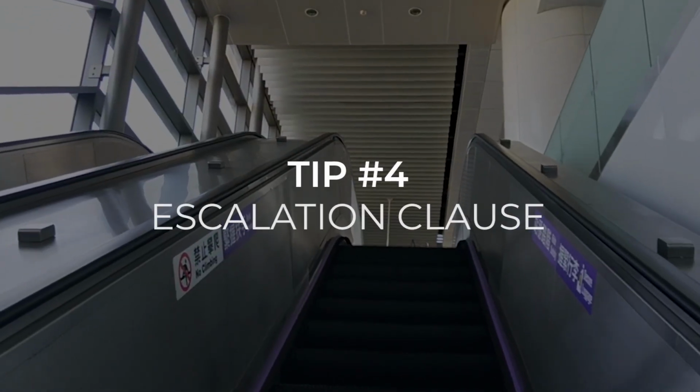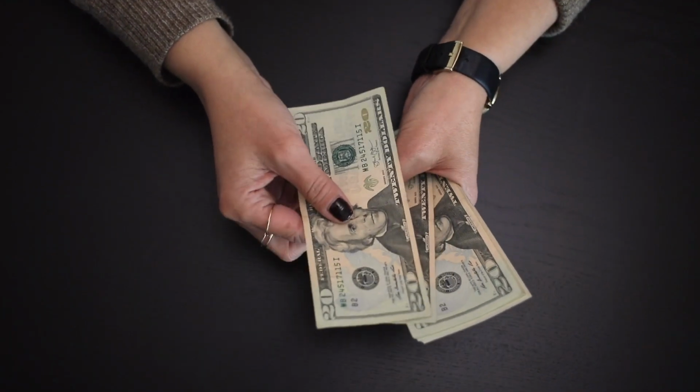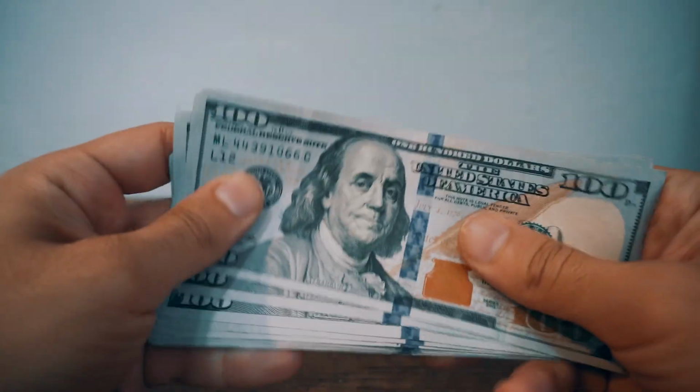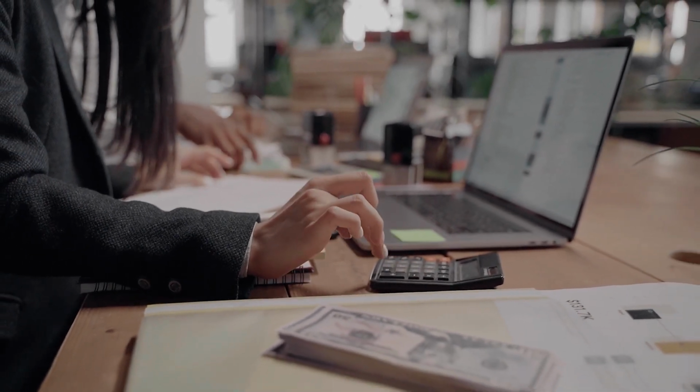Tip number 4, the escalation clause. One trick to avoid paying too much for a home is to offer a set amount of money more than any other offer. So let's imagine there's 3 offers and the highest one is $5,000 more than the rest. You could offer to pay $5,000 more than any other offer. This typically comes with some sort of a ceiling on what you're willing to pay, so it gives you the out in case the final offer is just more than you can stomach, but still keeps you in the running with the least amount of price increase.